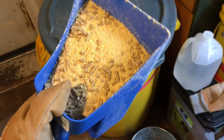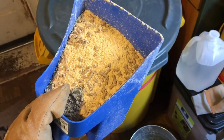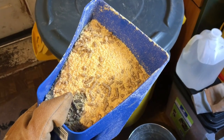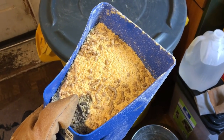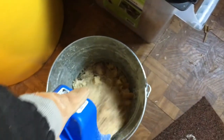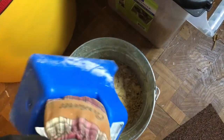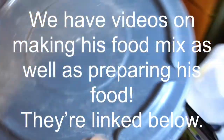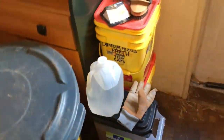Right now he's getting this much twice a day. And then we're just kind of keeping an eye out. He lets us know when he's hungry. And there's a difference in bored and hungry. And I can already tell, as crazy as that sounds. But so he gets that on top of his apples and his bread twice a day. So that's that.